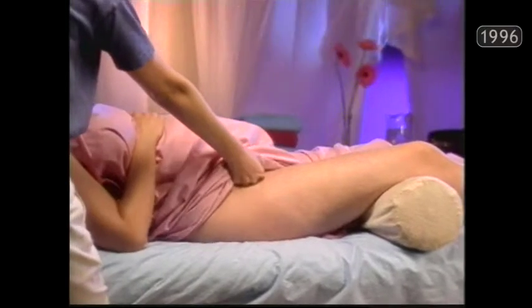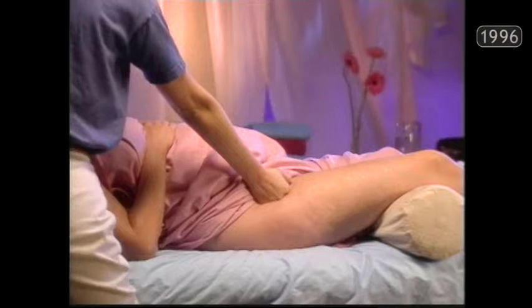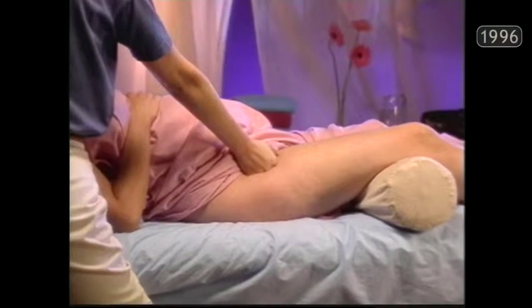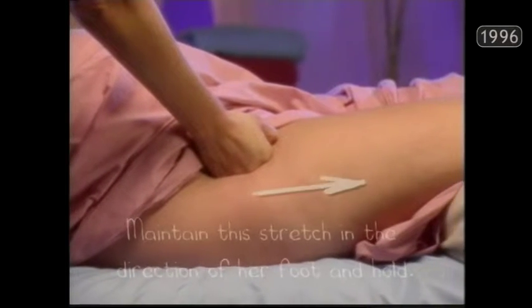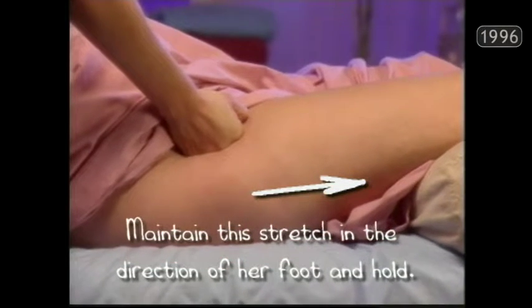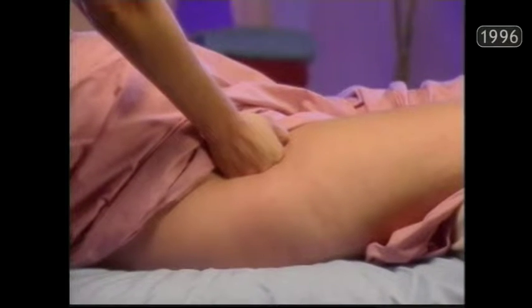The first technique for the leg is performed by standing at the side of the table, placing a soft fist onto the uppermost part of her thigh closest to her abdomen. To be more precise, your placement should be on the upper end of the quadricep muscle group. Sink in slowly, then lean in with your body weight, keeping your arms straight. Maintain this stretch in the direction of her foot and hold. I recommend holding this stretch for at least 10 seconds and then releasing slowly.